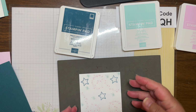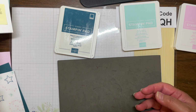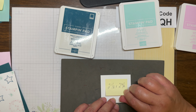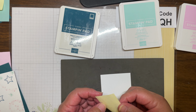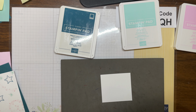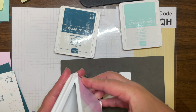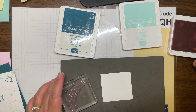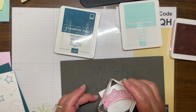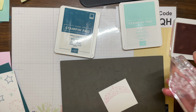So we've got that layer done, and let me go ahead and do all my stamping first, and then I'll adhere things afterwards. So this is the smallest piece. This is what I'm going to use for my sentiment. And before I do my sentiment, I'm going to do the crown. So this is the smaller crown. Okay, here you go.